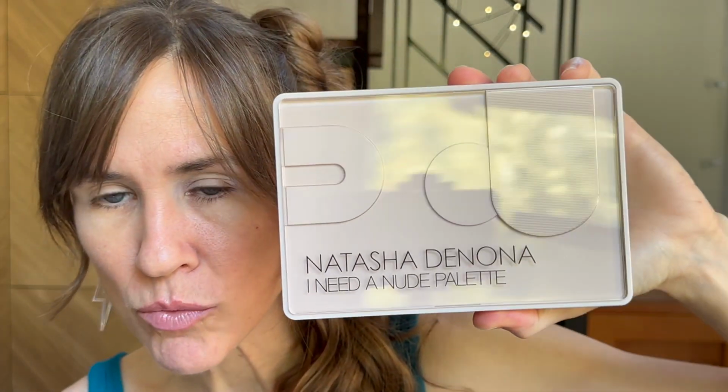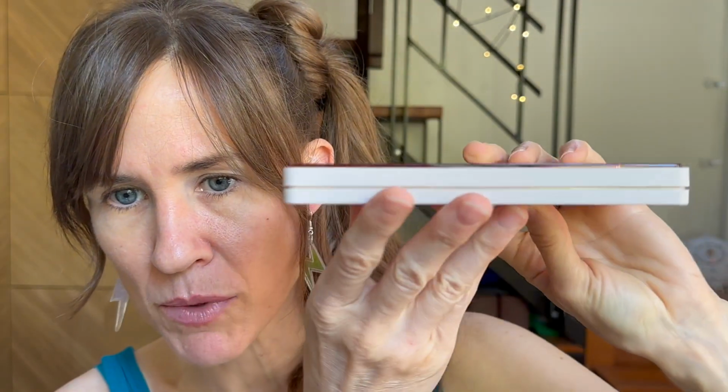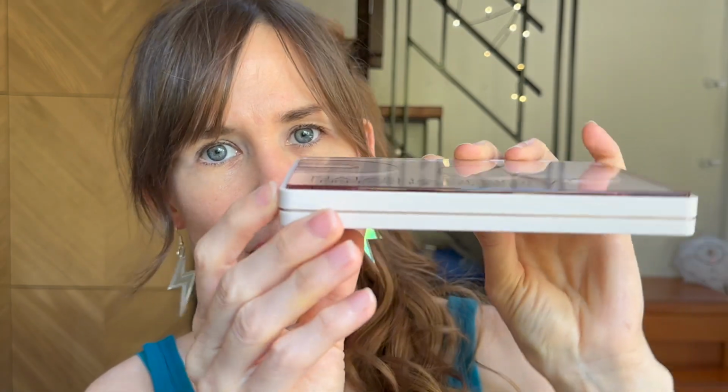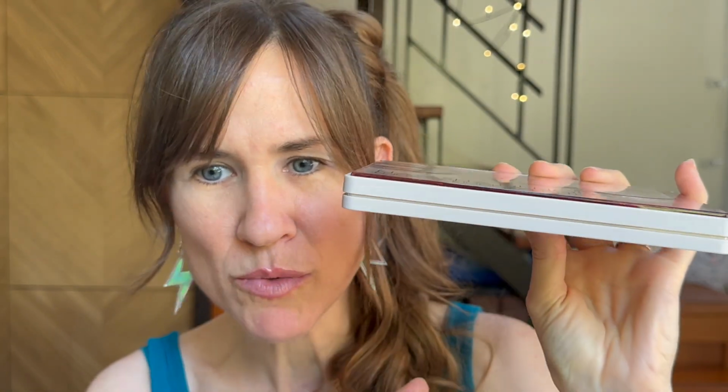This packaging is really cool. I really, really like her new thing with the, I don't know what it's called, like an acrylic, and it's got like a rosy tone to it, which is really cool. Anyways, I really like the packaging. I'm really excited about this packaging.